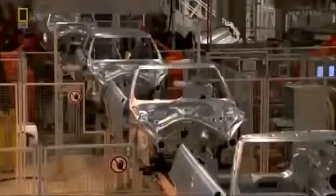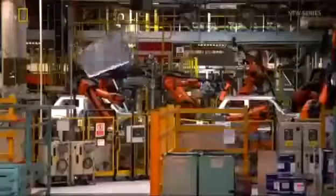In just a few days' time, it'll be off to the race in Anglesey, Wales. With the coupe's frame built, it joins the rest of the models on the body in white assembly line, where the doors, bonnet and boot are added.